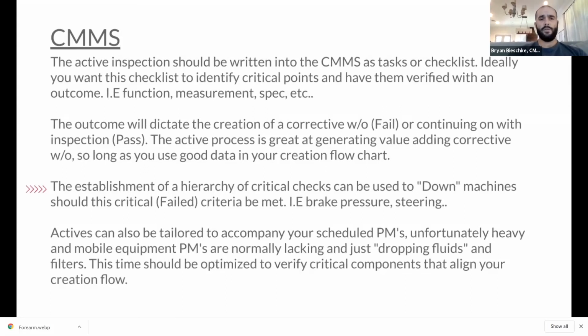And then I wanted to make a key one here, especially with mobile equipment: the establishment of a hierarchy of critical checks that can be used to down or tag out machines should this critical failed criteria be met, i.e. brake pressure, steering pressure. The maintenance leadership at Host knows that you're not going to do an active on a machine and find out it's got zero brake pressure, or no accumulator charge pressure for the emergency brakes, or the auto priming lube pump for the engine doesn't work, right? Those are downing things. You're going to cause human life issues or critical issues with the machine. So it's good to establish that hierarchy. It shows that the maintenance department is vested in making sure that the operation and the people are safe and that we're taking care of those things.